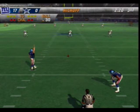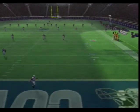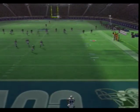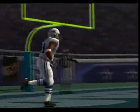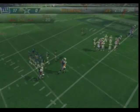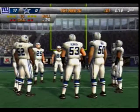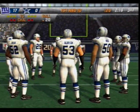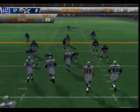Harris in to kick this one off. Washington back deep to return. This one is taken by Washington. The Cowboys need to rebound quickly as they start this drive at the 20. Ball on their own 20.